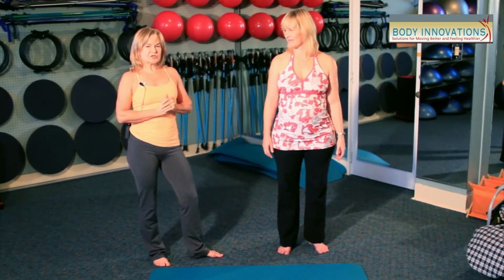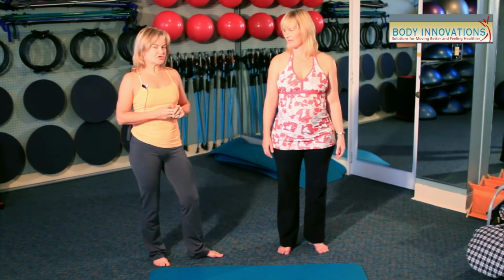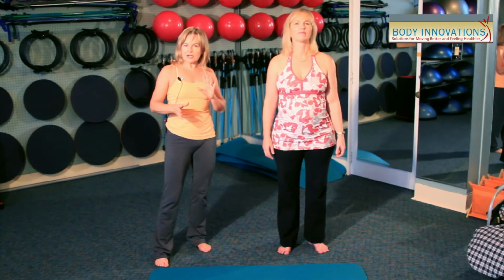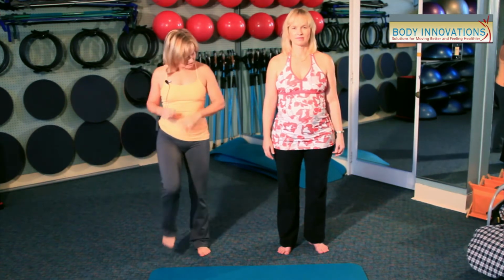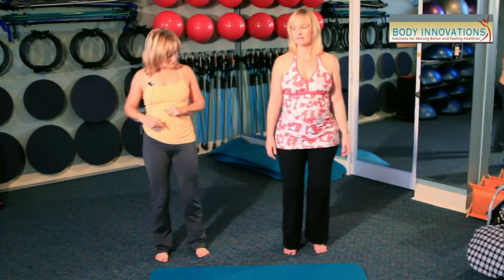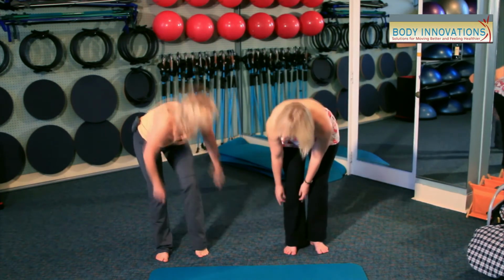So the next thing we're going to do is actually look at posture. I'm going to use Martina here today just as a demo. When you're looking at your posture at home, I want you to look in the mirror, and the first thing I'm going to have you do is, Martina, stomp your legs and then land your feet. And I'm just going to roll your pant leg up so that you can see your knees.